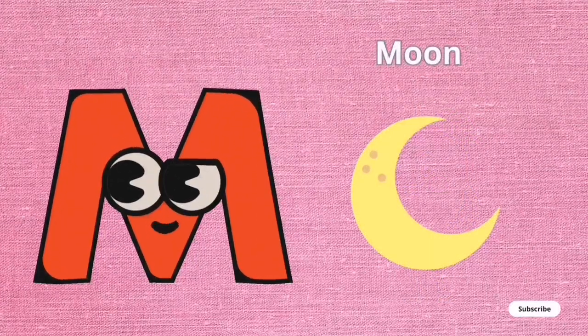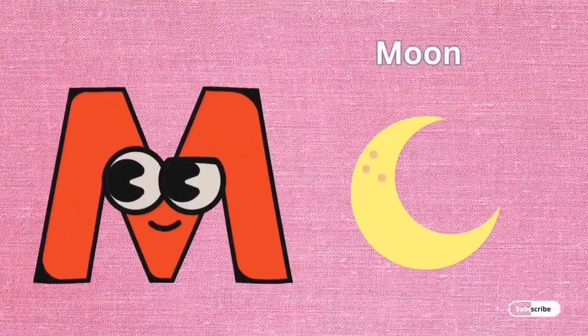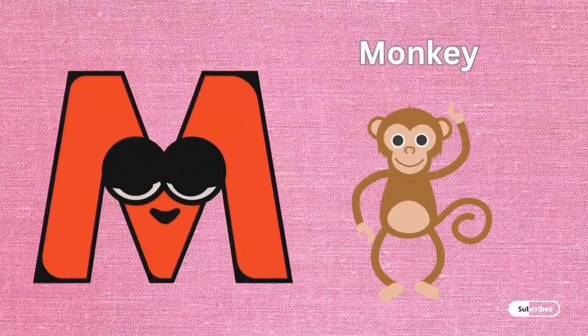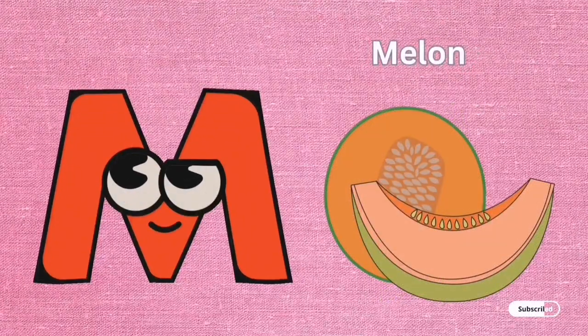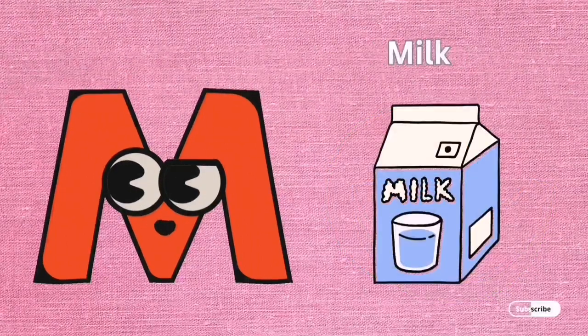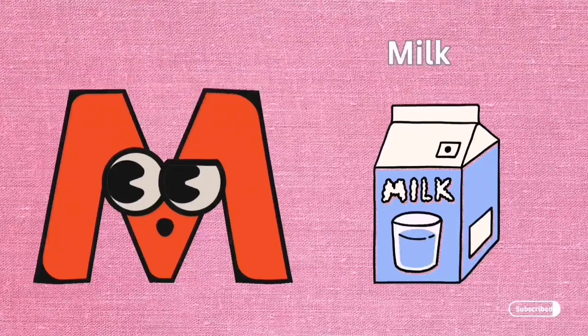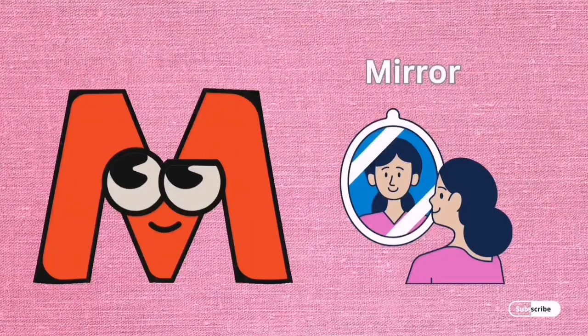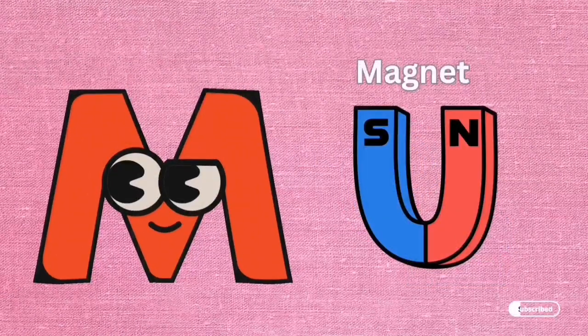Moon, moon. Monkey, monkey. Melon, melon. Milk, milk. Mask, mask. Mirror, mirror. Magnet, magnet.